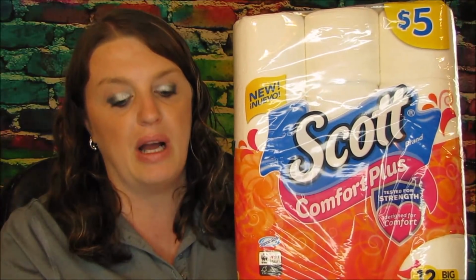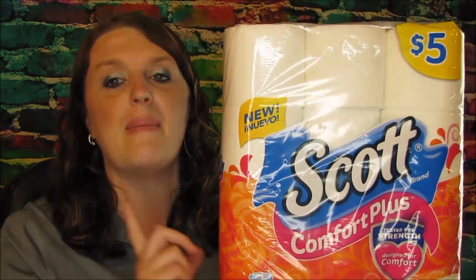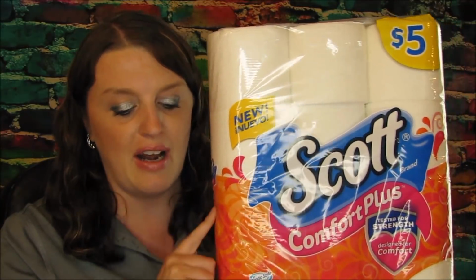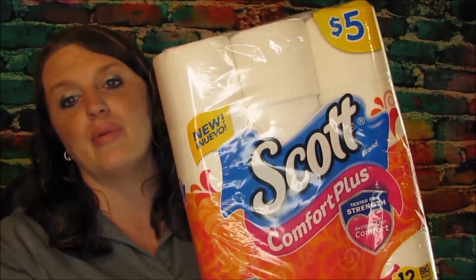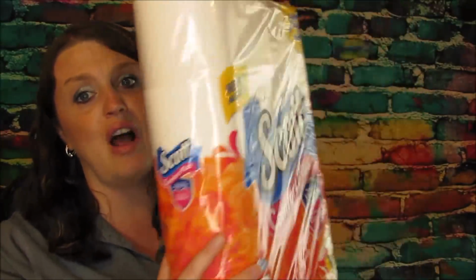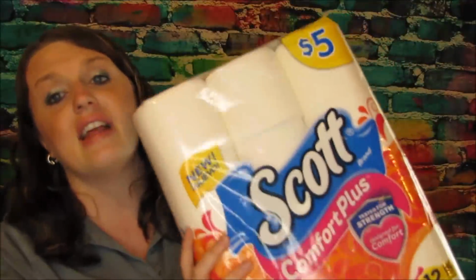What I ended up doing is you pay $5 for it, use that $1 off coupon or 50-cent off coupon, and also use the $1 off coupon in the Walgreens booklet. If you have both $1 off coupons, you end up paying just $3. If you don't have that $1 off coupon, it ends up being $3.50, which is still a pretty good deal. But then on Ibotta, you can submit a $1 rebate, making this just $2. So $2 for a 12-pack of toilet paper is a very good deal. I wanted to share that with you guys.